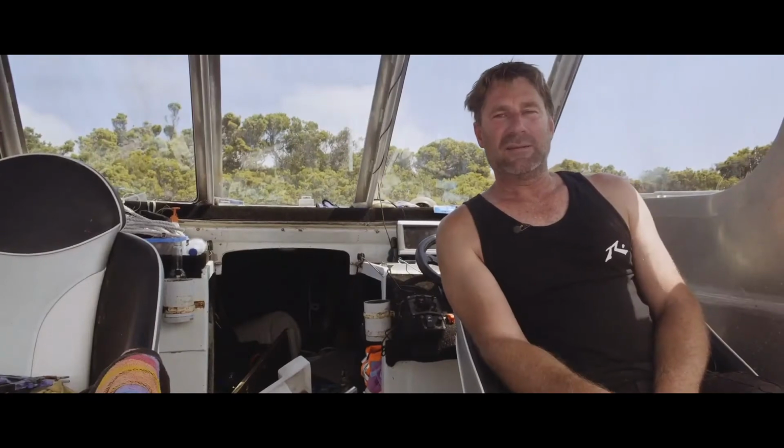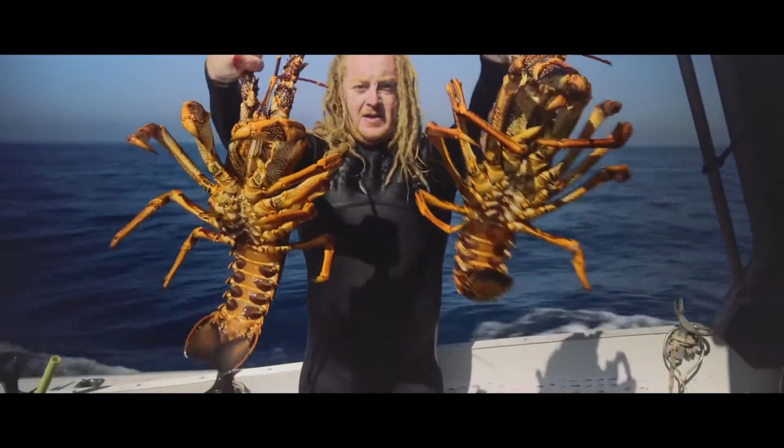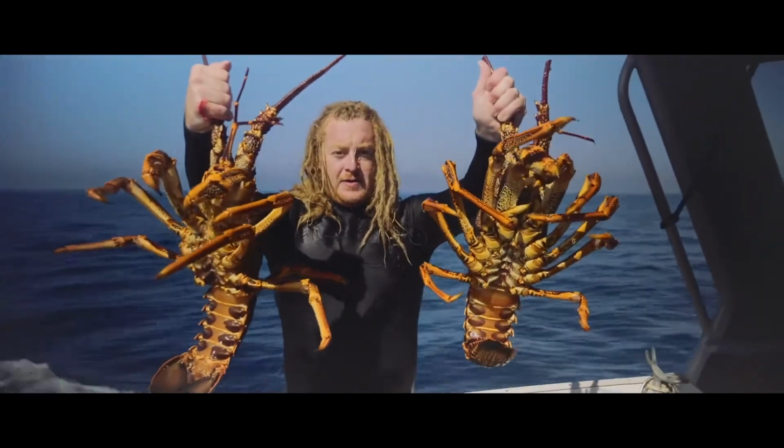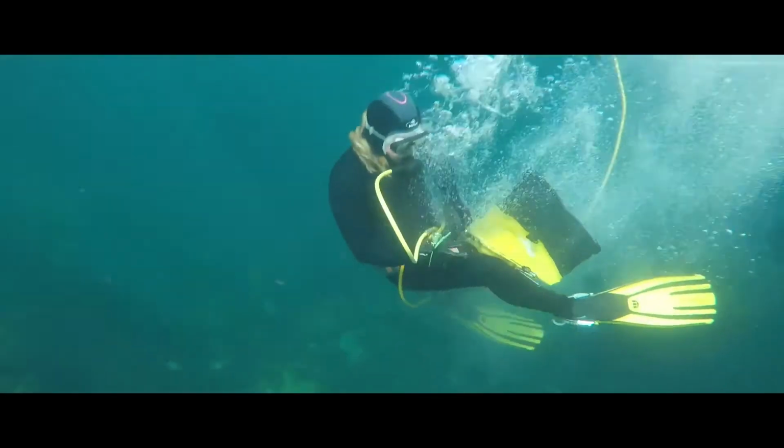Better bag limits than here, so we've got an esky full of crays. There's big crays, there's plenty of them, and there's a lot of country to explore, and the opportunities are endless for fishing or diving or surfing or just doing whatever you want.